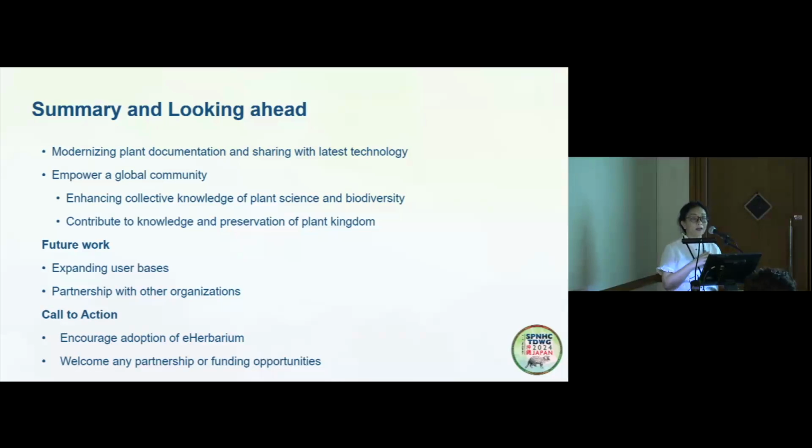In conclusion, eHerbarium provides a platform for herbarium and live plant images. It's modernizing how we document and share plant information, and by leveraging the latest digital technology, it empowers the global community to contribute to the knowledge and preservation of the plant kingdom. So we would like to encourage everyone to explore eHerbarium. Let us know your feedback and join us in celebrating this incredible diversity of the world around us.